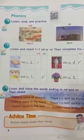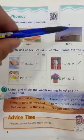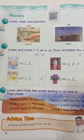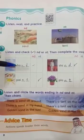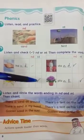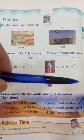Okay, now let's practice nouns ending nd and nt. Nd like sand, nt like tent. Listen and check nd or nt, then complete the words. Hand, nd. Paint, nt. Stand, nd. Plant, nt.